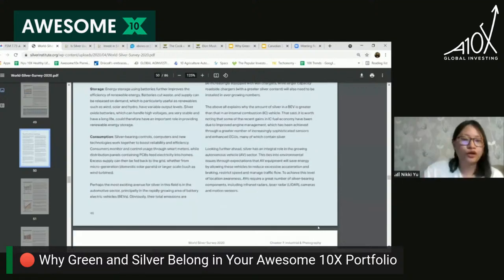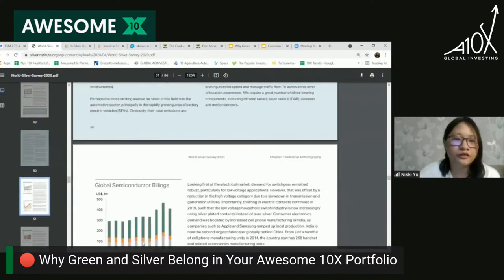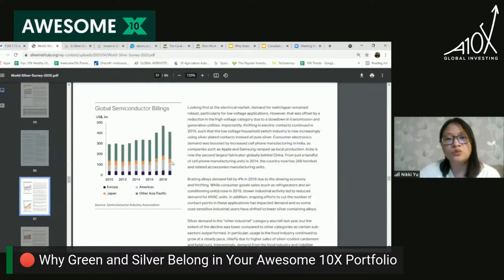These are your global semiconductor billings. The Semiconductor Industry Association shows this growth, about $500 billion, from 2010 to 2018. This is coming from the electrical market. Demand for switchgear remained robust, particularly for low voltage applications. Consumer electronics demand was boosted by cell phone manufacturing in India, with companies like Apple and Samsung ramping up local production. India is now the second largest fabricator globally behind China.